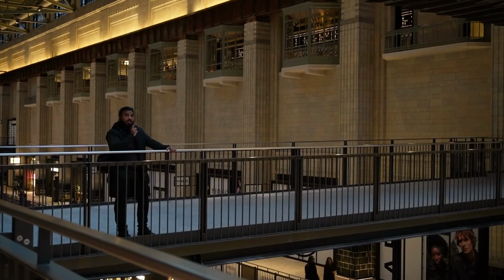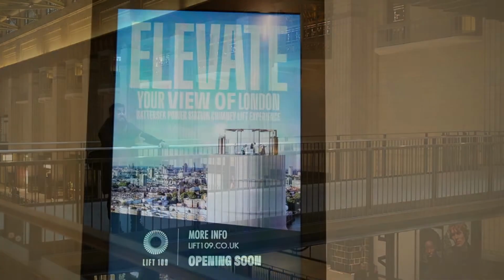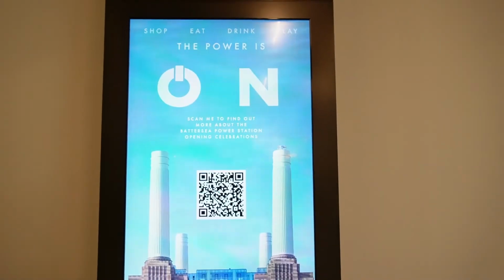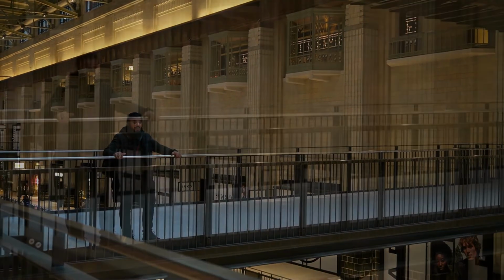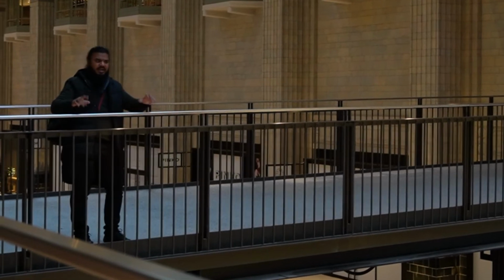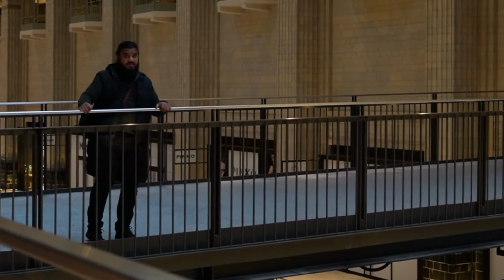There is this place called the Lift 109, which is apparently a glass lift that takes you up to the top of one of the chimneys. Now that's going to be an experience and a half. That's actually opening, I think, end of this month. And I can't wait to come back here towards the end of the year when it's all lit up and jazzy and it's got all the shops open. Definitely worth a visit. Today we have truly enjoyed our experience at the Battersea Power Station here in South London.